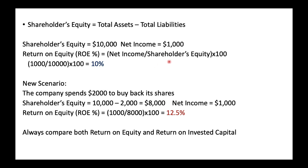So this is the formula for calculating return on equity. And in this case, it will be $1,000 divided by $10,000 of equity times 100, which is 10%. Now consider a new scenario here. The company spends $2,000 to buy back its own shares, and cash is counted into total assets. That means the company now spent $2,000 and shareholders' equity will drop by $2,000, so it goes down to $8,000.